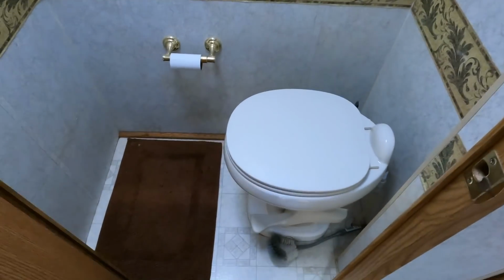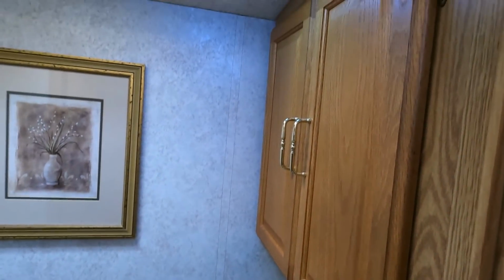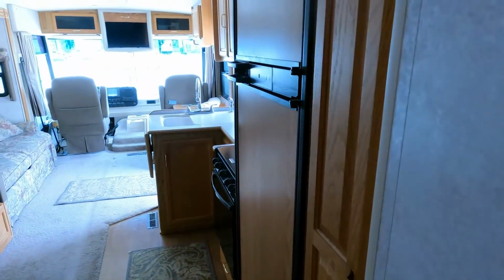Got your RV toilet. Looks like they got it on a pedestal. It is a porcelain RV toilet. And vent fan, all that good stuff in here. Notice the wallpaper border is not peeling around the edges, so this thing hasn't been stored in extreme heat.